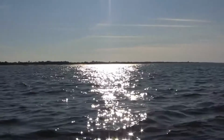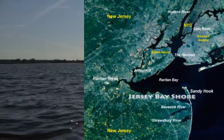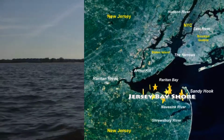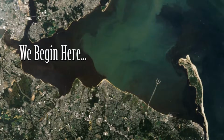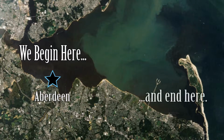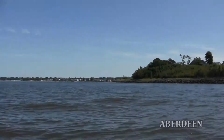They're great little towns. We're going to take a 10-foot boat, 10-horsepower motor, and we're going to explore the towns right here in the Jersey Bayshore. So we'll be going from west to east towards Sandy Hook, and we're going to start right here in Aberdeen. And we're going to go to where I live, right here in Highlands, New Jersey. And it'll take about 15 minutes, so I hope you enjoy it.